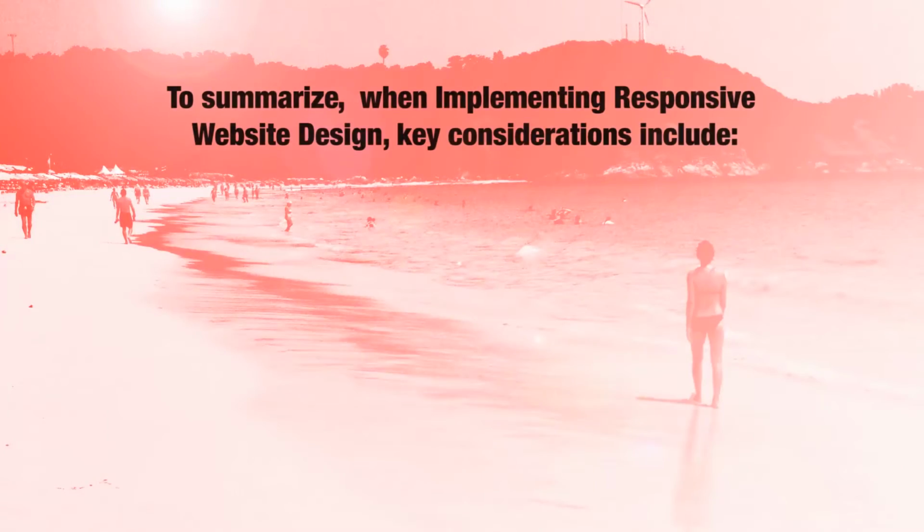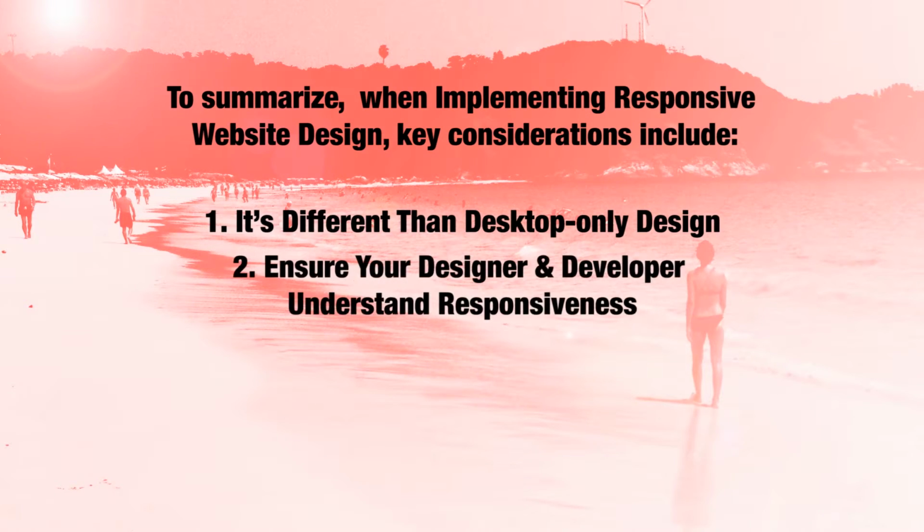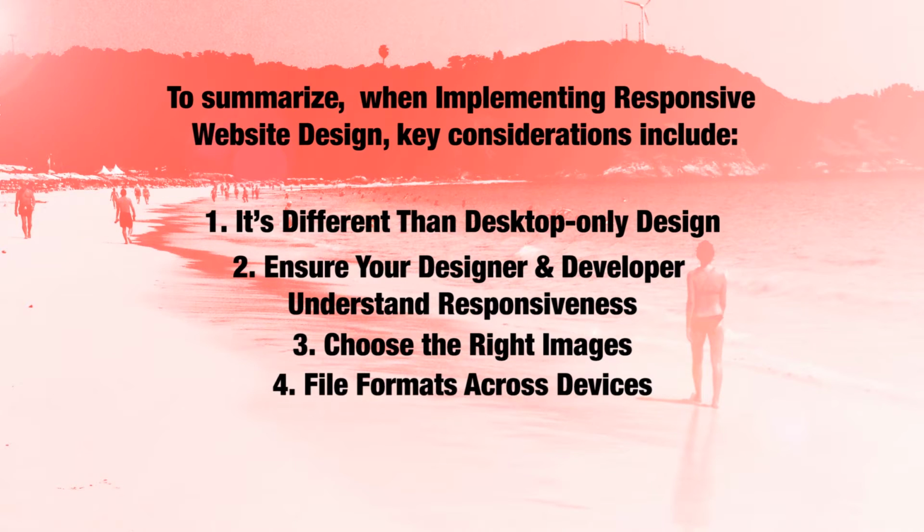So to summarize, when implementing responsive website design, key considerations include 1. It's different than desktop-only design. 2. Ensure your designer and developer understand responsiveness. 3. Choose the right images. 4. File formats across devices. And 5. Consider mobile first.